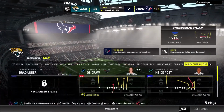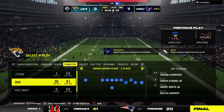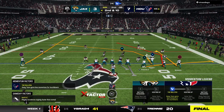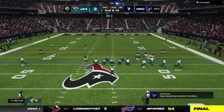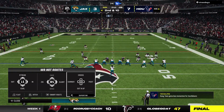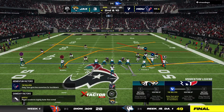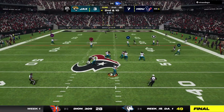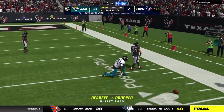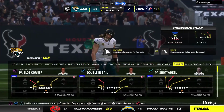The Jaguars are going to go ahead and use their first timeout. So as they talk it over, we step aside. So after the incompletion on first, now second and 10. Watkins in motion left. Again on second and 10, it's Lawrence. And an incomplete pass. That'll stop the clock here with just under a minute to play in half number one.